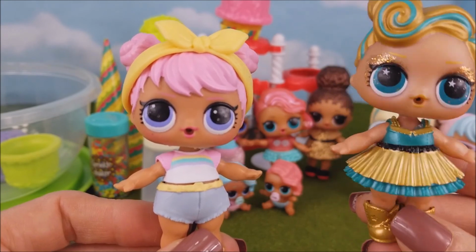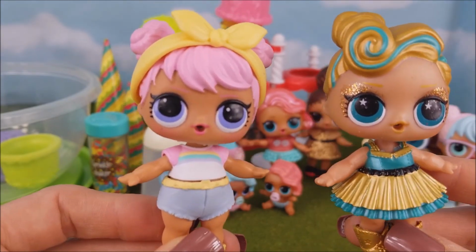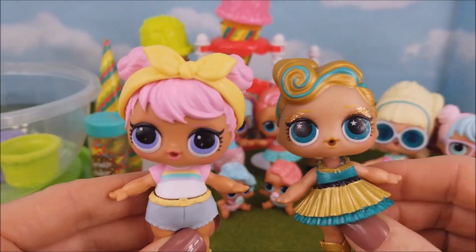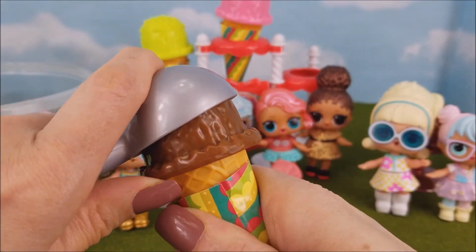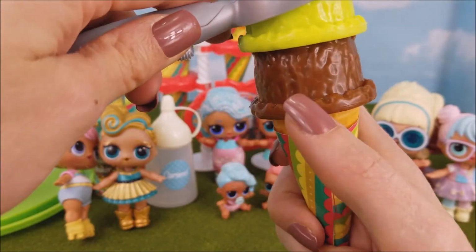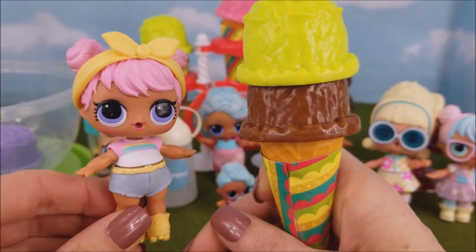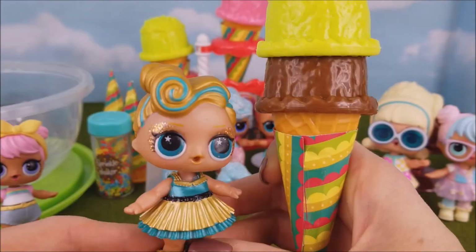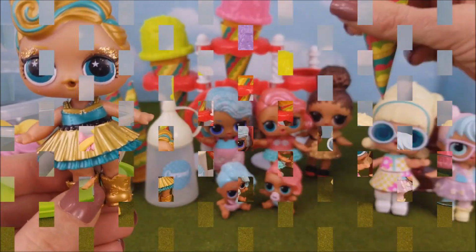I would love to have chocolate. And I'll have citrus lime. Ooh, chocolate and citrus lime? That sounds like an interesting combination. Get our cone here. One scoop of chocolate, one scoop of lime. Oh, that looks fantastic. The citrus lime is divine. And the chocolate is pure perfection.